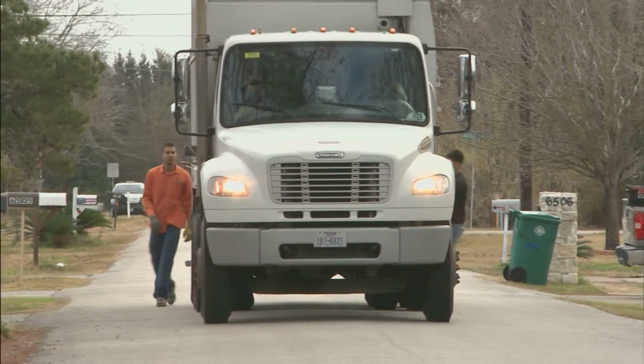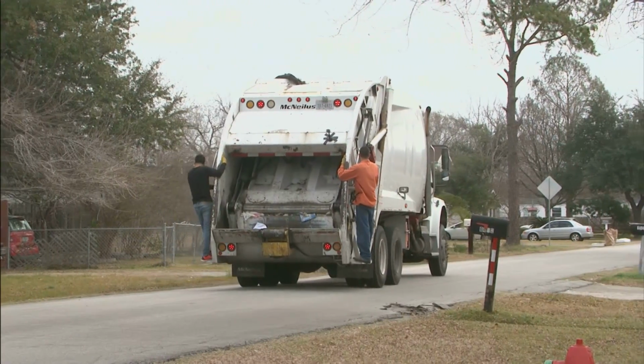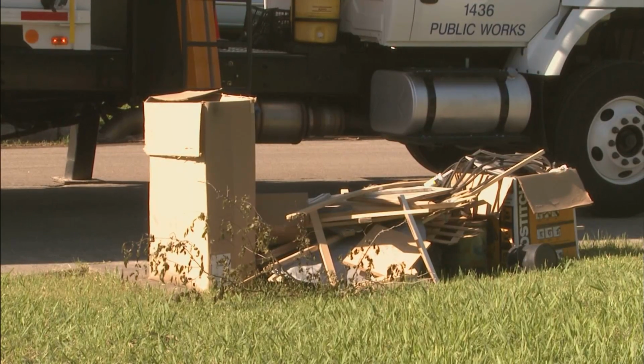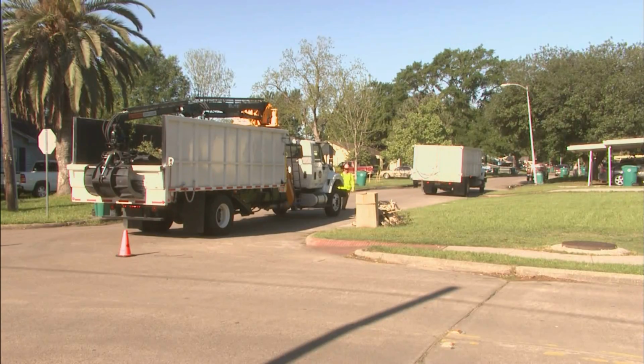The way the operator and the garbage truck driver work is the garbage truck driver does his route during the week. They note down all the piles that he might come across and say, hey, you know what? This is too large or too heavy for my guys to pick up. We don't want nobody getting hurt. So this truck will come behind them and pick up the larger debris.